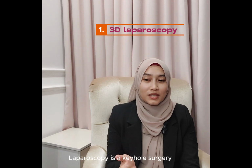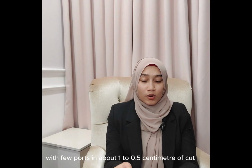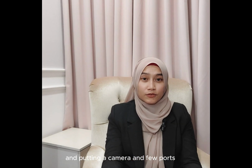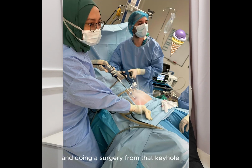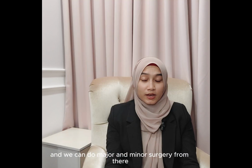Laparoscopy is a keyhole surgery whereby a surgeon will make a small cut on the abdomen, with a few ports, about 0.5 to 1 centimeter of cut, and put in a camera and a few ports and do the surgery from that keyhole. And we can do major and minor surgery from there.